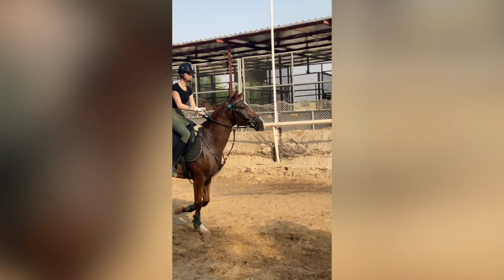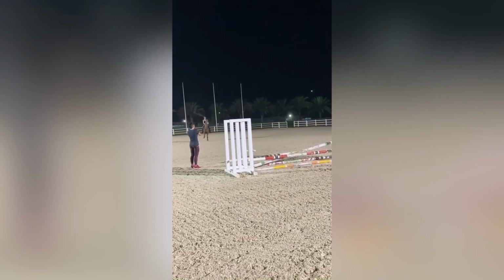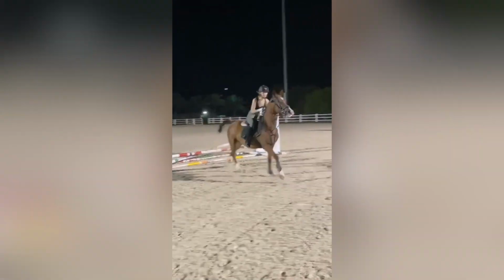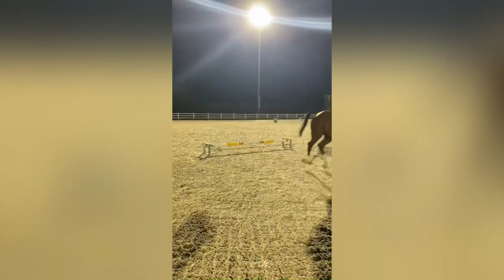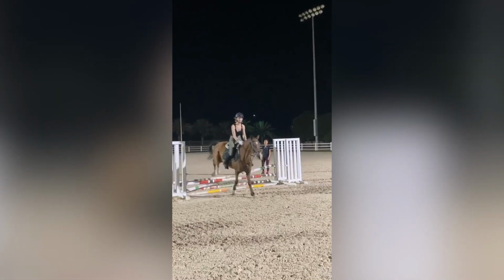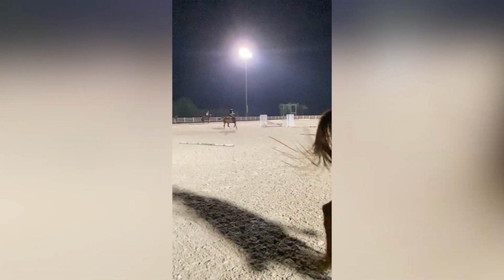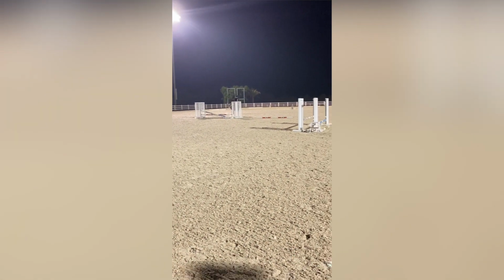And this is the first slightly higher jump that we did, and this is in a different arena where he was introduced to Oxers. I'll speak a lot about Oxers a bit later. And this is the first time of me doing a course. I thought this was fantastic, and I enjoyed it so much.